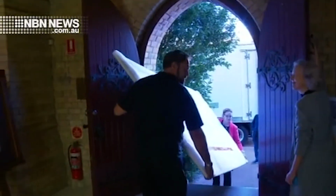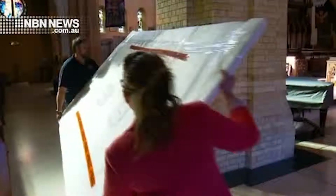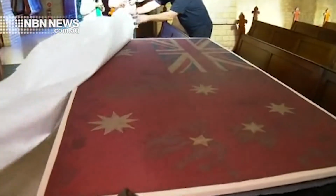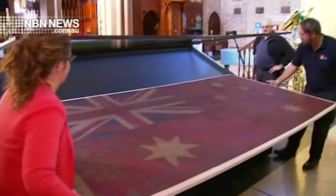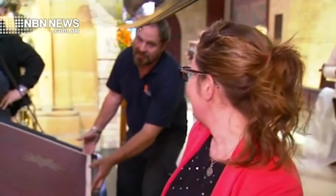A special delivery of precious cargo. Nearly 100 years since its arrival on the battlefield in Belgium, the Birdwood flag has come home to Newcastle. After 2 years of meticulous restoration work in Sydney, today it began a new chapter, lifted into a specially crafted showcase at Christchurch Cathedral. Look at that, it fits.